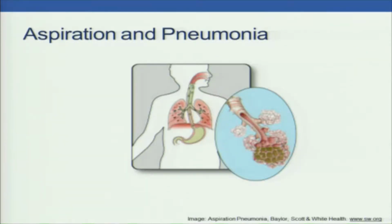So what's the connection between aspiration and pneumonia? Well, pretty much all pneumonias are actually aspiration, in that the bacteria that cause a pneumonia essentially come from oropharyngeal secretions that make their way into the lower respiratory tract. But for what we think of as a typical pneumonia, it's typically a very small volume of material with a pathogen of fairly high virulence.